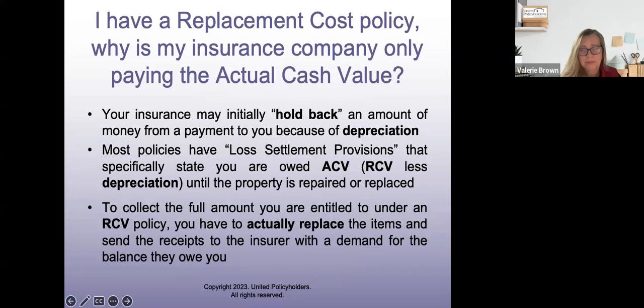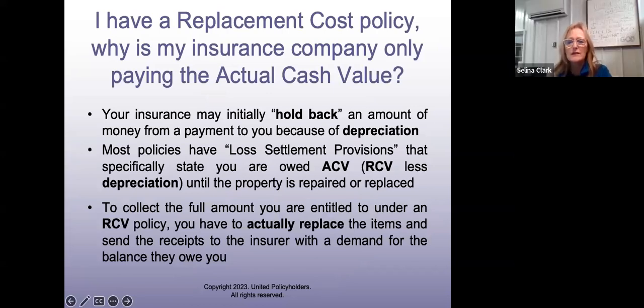One thing I would like to add, Val, is when you do go replace an item, and let's go to that $1,000 couch, and let's say you were only paid $200 for it, you go and look for that same Bassett couch, they don't make it anymore. So now you've got to replace it with something else.